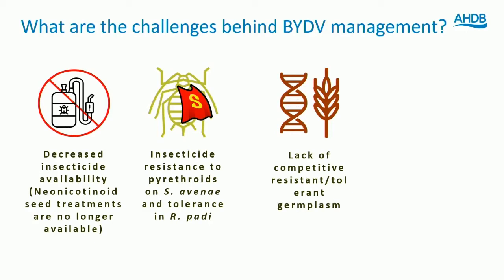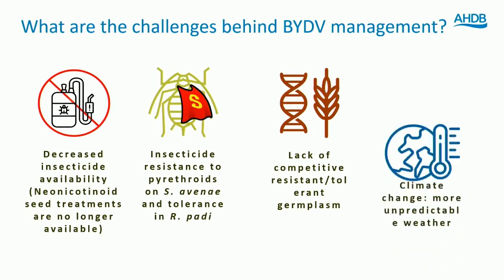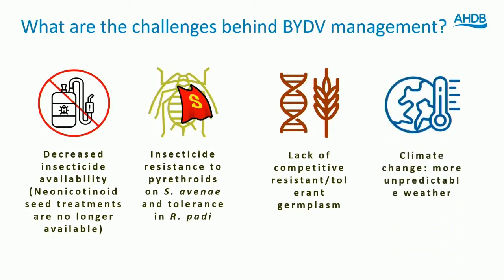There's also a lack of competitive, tolerant, resistant germplasm. There is one resistant variety, Wolverine, and there is one tolerant variety, but that's about it. Another challenge is obviously climate change. We're going to be expecting more unpredictable weather, and whether this will benefit the vectors or even benefit virus spread or not, we are very unsure. So we do have to be ready to act in whichever scenario we're going to be facing in the next years.